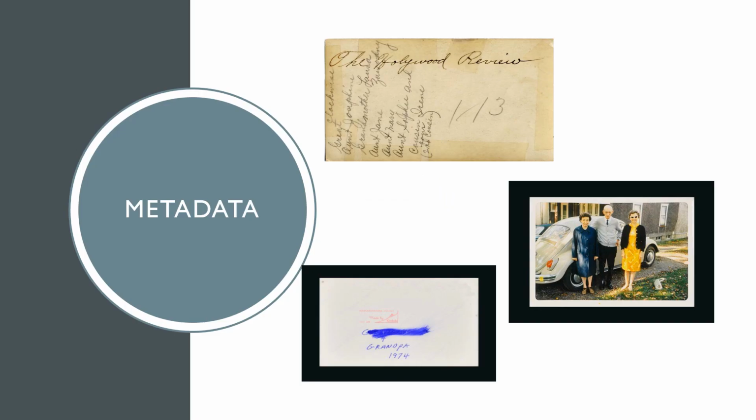Now let's talk about metadata. Metadata is data about data, or information about an item. For example, if you are scanning a photograph, the data is the photograph itself, and the information about the photograph is called metadata.